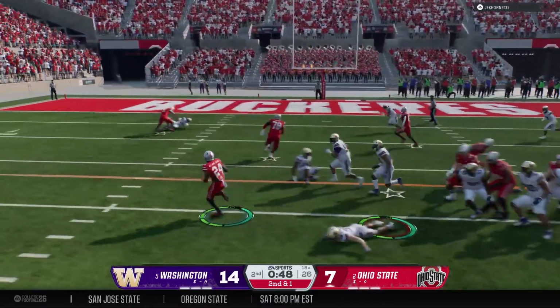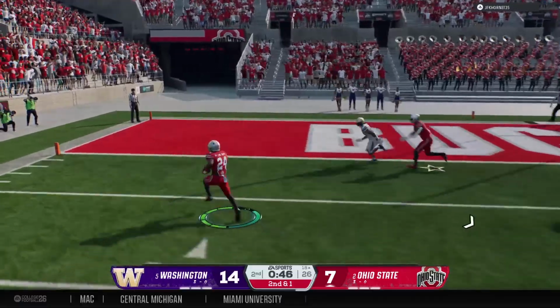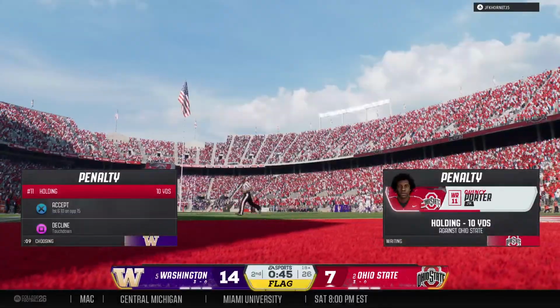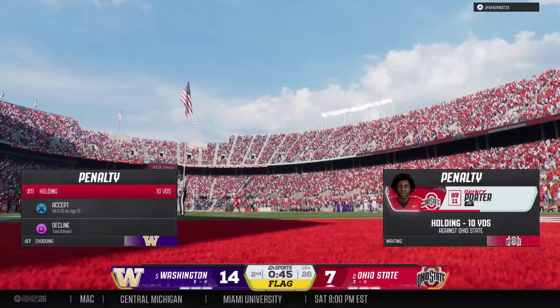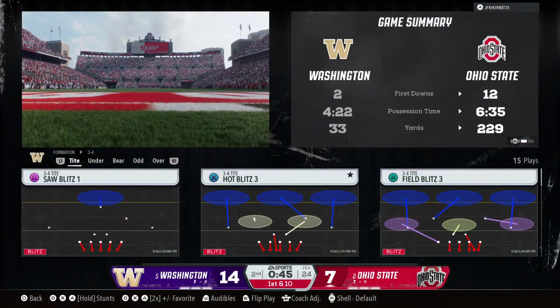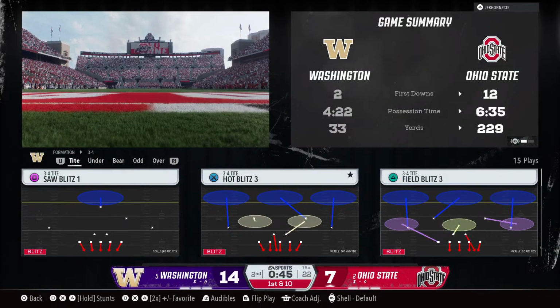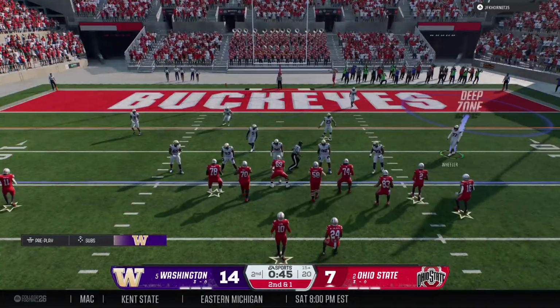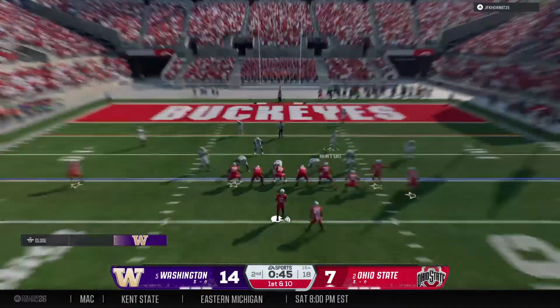Out of the shotgun, he'll hand it off. Has a path to the end zone. And he takes it into the end zone, but hold on. There's a flag down. So the opportunity to tie this game spoiled by that penalty flag. Let's see if they can execute better this time. The Buckeyes starting a new series here on 1st and 10.